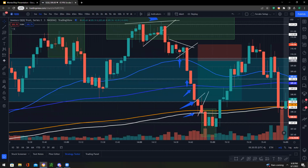Do you only use the 3 minute for scalps? I mean, it really depends on how aggressive I want to enter or exit. I could enter on the 2 minute, or I could enter on the 3 minute, maybe even the 4 minute. It really depends on how aggressive I want to be. I do not enter on the 1 minute. It's very unreliable in this market environment. You're going to get faked out.